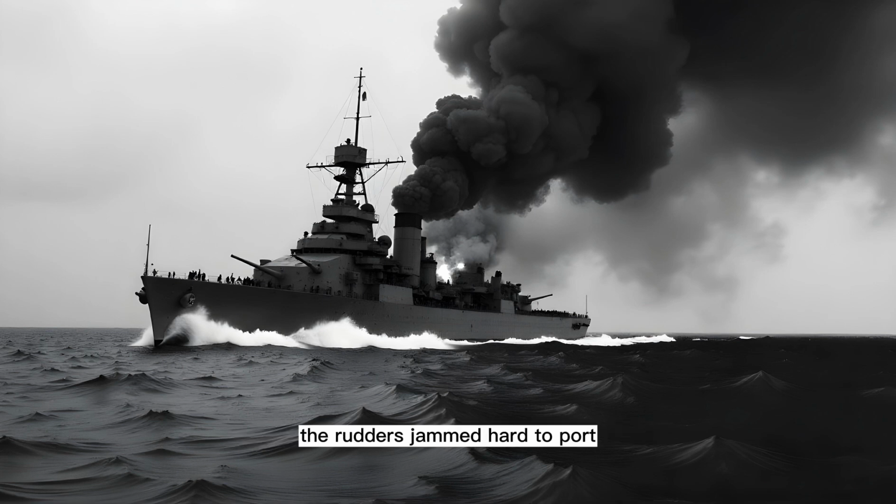The rudders jammed hard to port. Almost immediately, the Bismarck began to veer uncontrollably. On the bridge, Admiral Günther Lütjens and Captain Ernst Lindemann understood what had happened. The rudder was gone. The mighty battleship could no longer steer. She was turning in wide, helpless arcs. In seconds, Bismarck's strategic options collapsed.